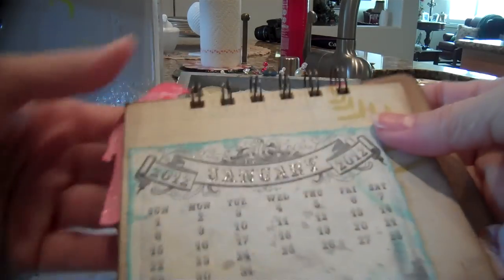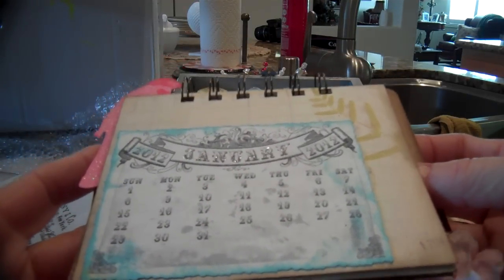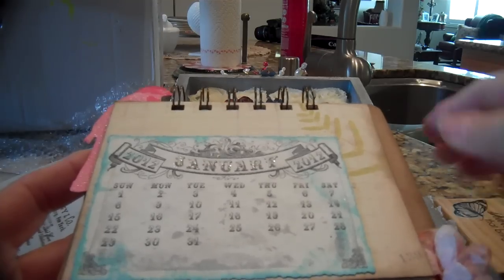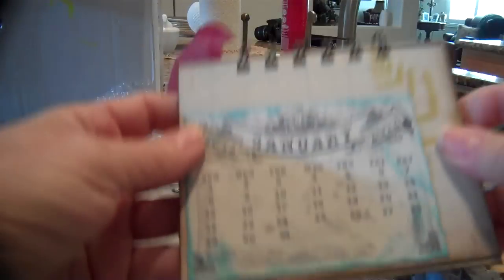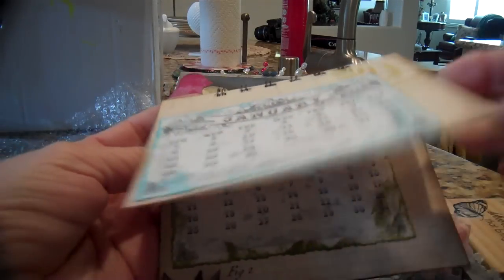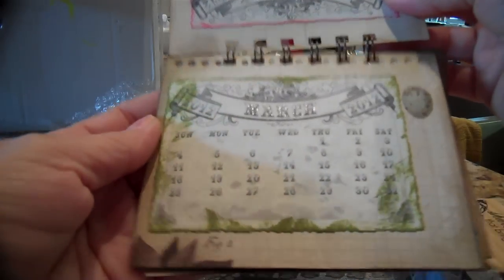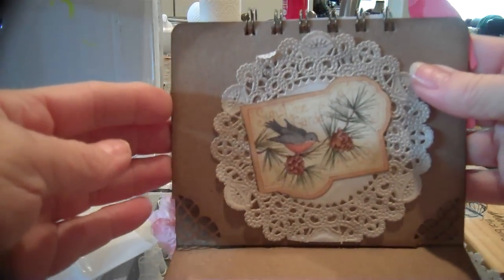Oh, this is my calendar. Our challenge was pinks and blues, turquoise, winter romance for the box, and then a calendar. Oh, this is really cute. Very cute. Oh, sorry, I'm not even showing you. Very pretty. I love the colors. I love that calendar, too. Very pretty. It has a bird on it. Turn it this way. Isn't that pretty?